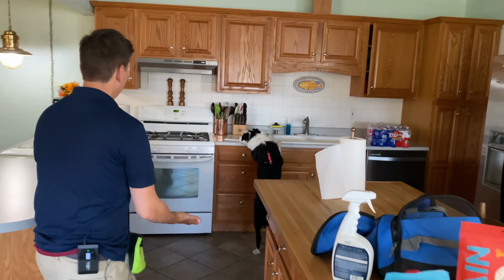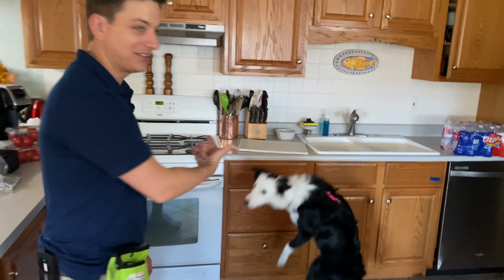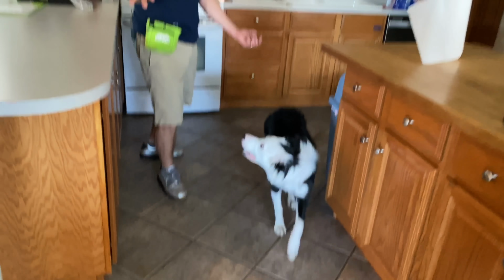What? Look at this, she's jumping on the counter. Inertia, you can't do that. Her jumping is getting a little tough to control right now, so I need to really be focused on that, whether it's jumping on the counter, jumping on people, or whatever. Lots of things to train.